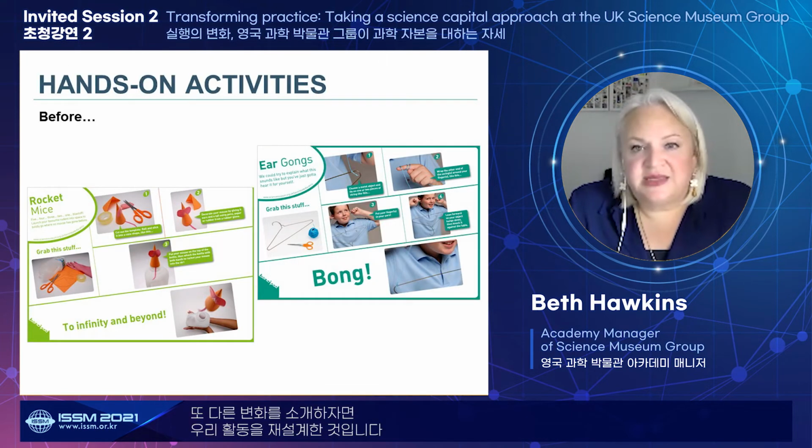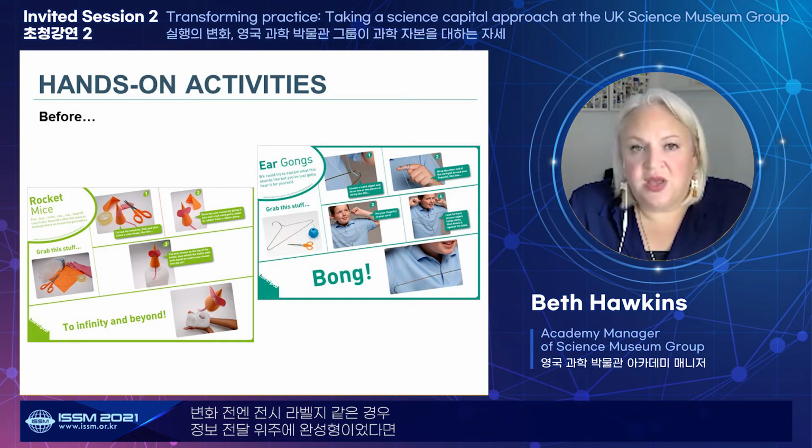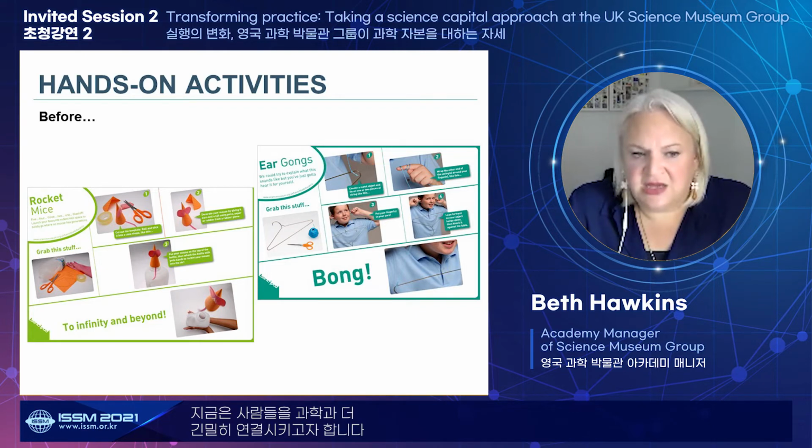Another example is the redevelopment of our activities. This is one of the ways that we link and connect with families and schools across the learning landscape. These older activities, like the exhibit labels, were informative and they got the job done. But we wanted to help more people to make science connections.